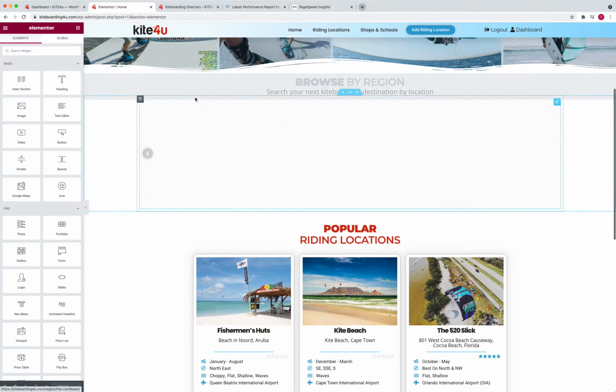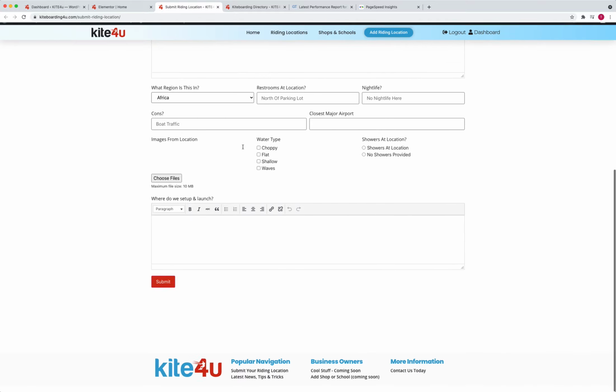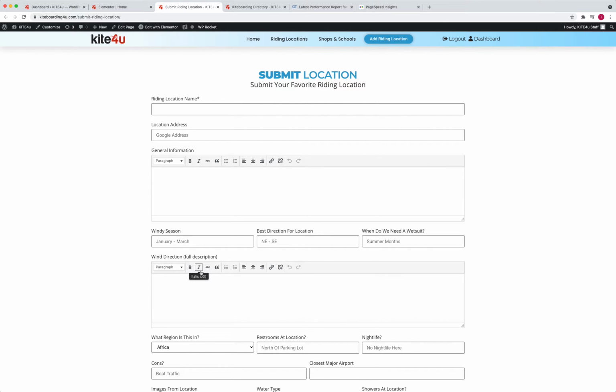A lot of things are just disabled because the site is live until I get more time to work it out. I do have a custom dashboard. It's not as pretty as Listing Pro, but I'm working on that, and it is functional. With that being said, add a listing, the same type of thing as Listing Pro. You can add, submit, whatever you want. You fill out this content.